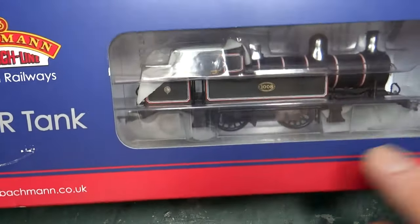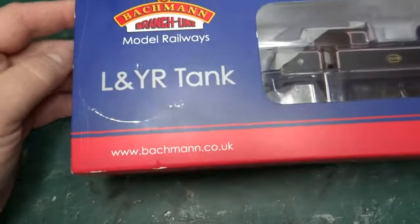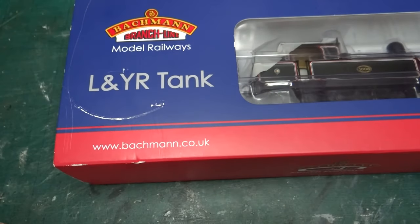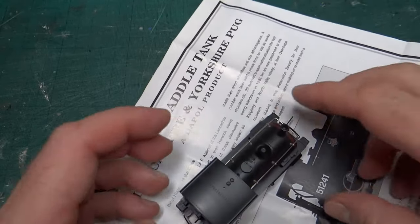And this one's a passenger locomotive. You can see the lining's much more accurate. Again, we'll get into all this when I get them out of the box. But I wanted to show you them in the boxes first. So if you give me a second, we'll have them out, and we'll have a proper, slightly more careful look at these models. Right, we've now got them out of the boxes. We're going to have a proper look.